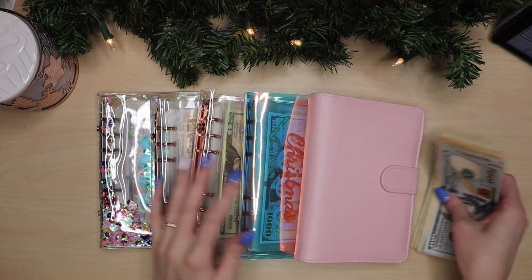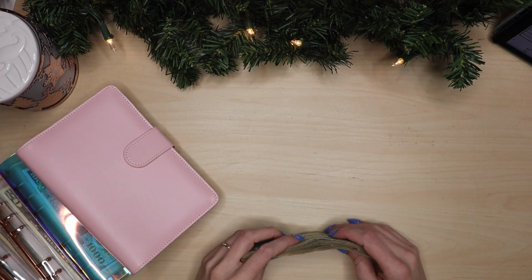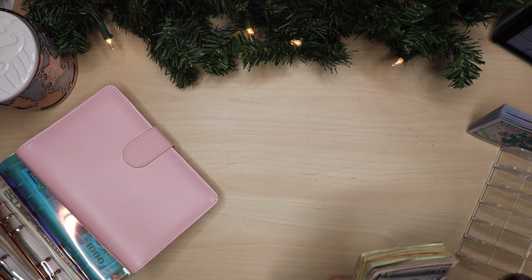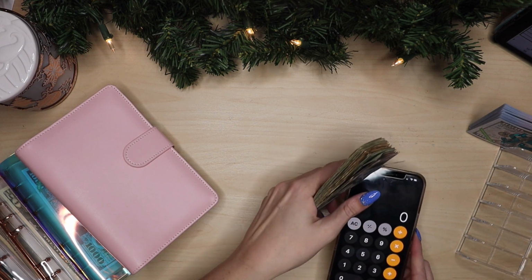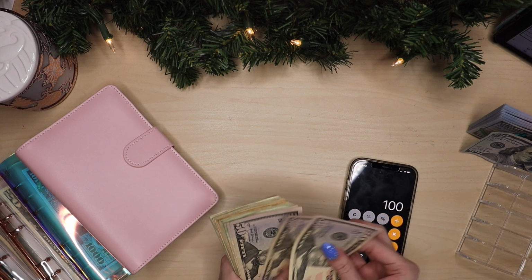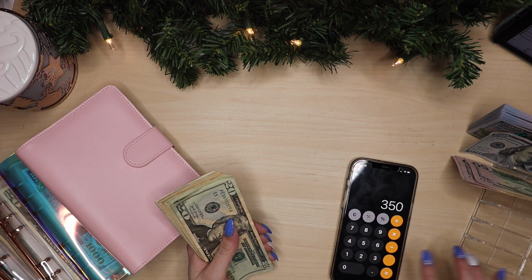Okay, so let's jump into it here. We will count this cash and then we will get to stuffing. You guys know the drill though. I'm terrible at remembering what I just counted, so we are going to bring up the handy calculator real quick and add this up. So let's do 100, and then 150, 200, 250 in 50s.